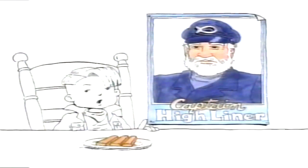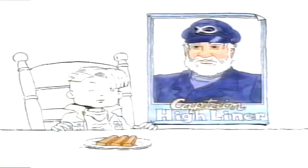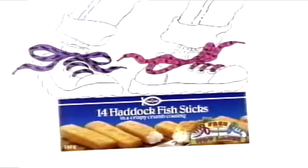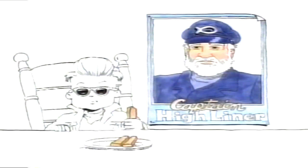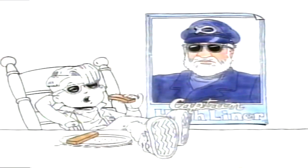Hi, I'm Mark, and I've got hot news for you. Highliner fish sticks. That's right, Highliner fish sticks. You see, inside specially marked packages is a cool pair of hot leases. Free. Four hot colors that look cool on your bod. In Highliner fish sticks, hot leases like rock and roll. Hooked on Highliner. Very hot.